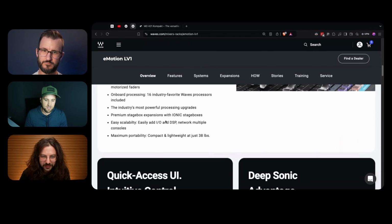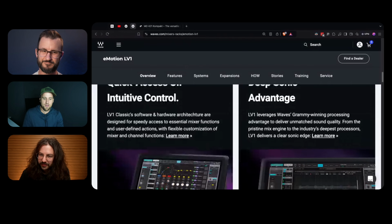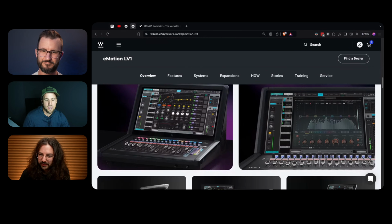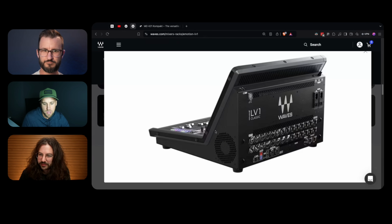My main caveat with any new console like this is that I'd rather see other people be the crash test dummies on new hardware, and see how it goes for at least 12 to 18 months, to get some real use out on the road, out in churches, and then see where it goes from there.